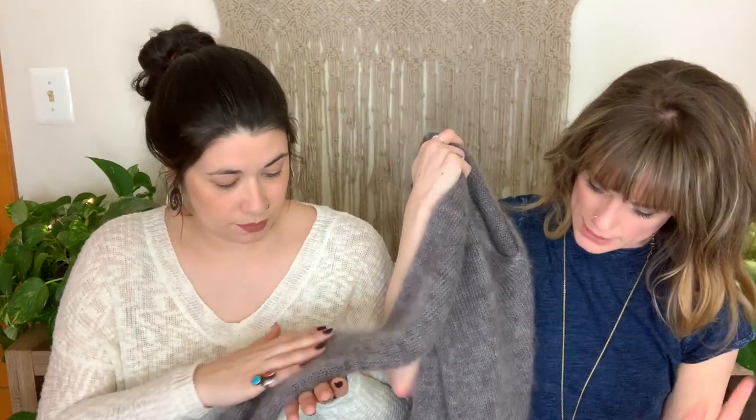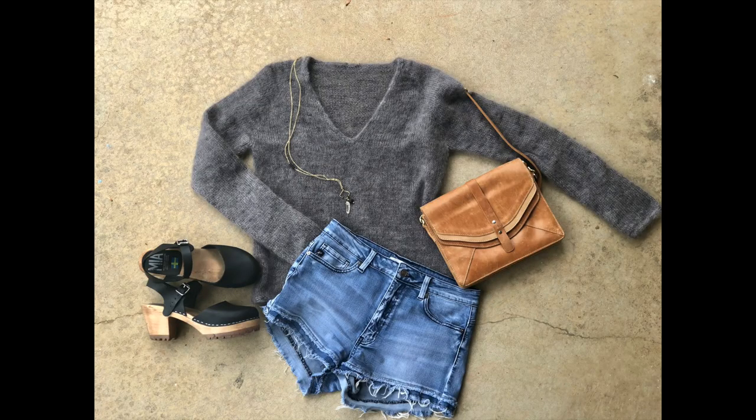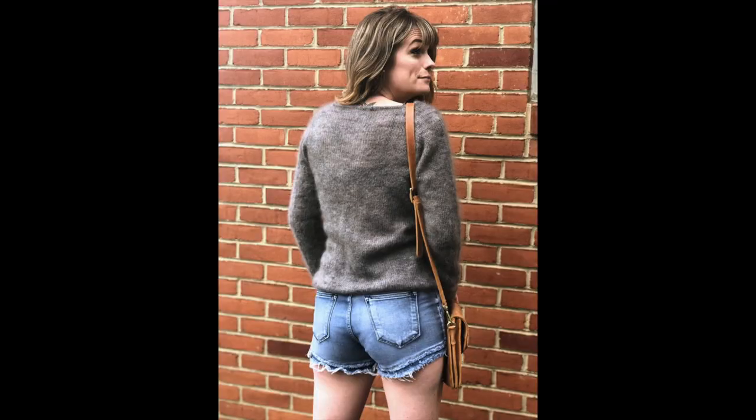It's really, really neat. And because it is pretty toasty here, but on cooler days, this is nice with a pair of shorts. So I did mine with a pair of shorts, and I have my Mia clogs as well. And it's just nice and flowy and breezy. As long as there is a nice breeze going, the mohair was actually pretty comfortable. And it looks adorable.